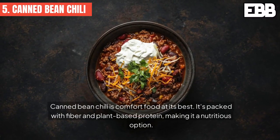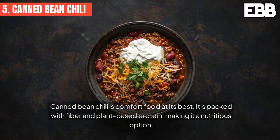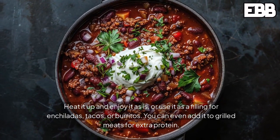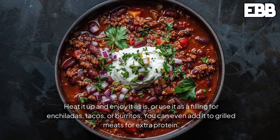Canned bean chili is comfort food at its best. It's packed with fiber and plant-based protein, making it a nutritious option. Heat it up and enjoy it as is, or use it as a filling for enchiladas, tacos, or burritos. You can even add it to grilled meats for extra protein.